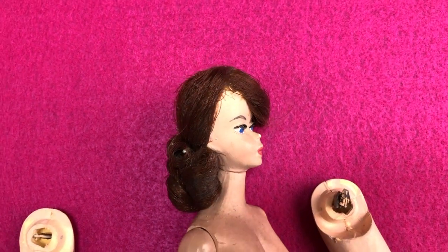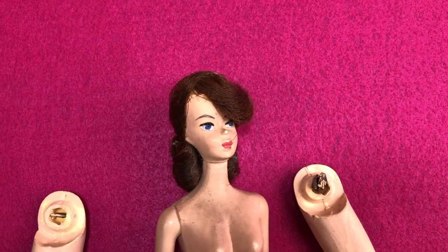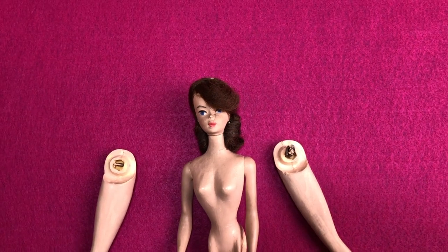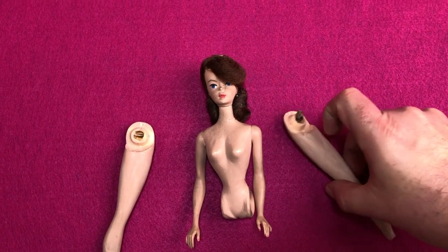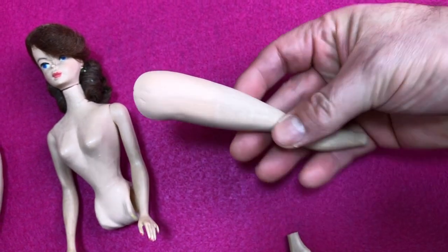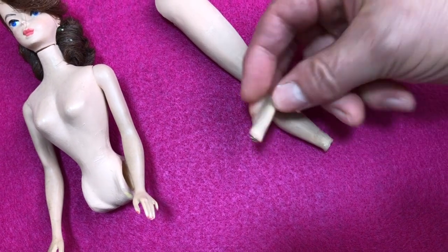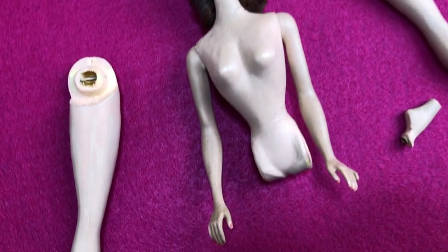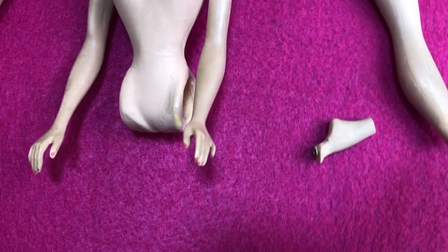Now, do you know which sculptor this belonged to? I think this was Cy Wood. Anthony Belloni worked on the project, and Cy Wood worked on the project. I think each of the sculptors created what they wanted to do, and when it was presented, Mattel cherry-picked the best parts. I think this one's arms are pretty much the exact same arms as the number one Barbie. So I'd venture to say that this is who created the arms.